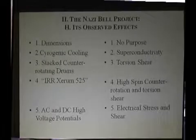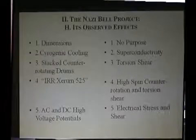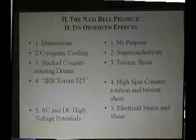It was observed to levitate by concentration camp inmates. All of these effects are condign to a severe torsion shear. So let's look at what we have. Let's sum up all these data points to see what they're up to.